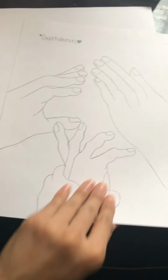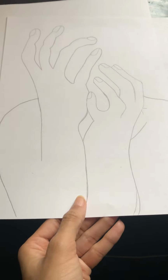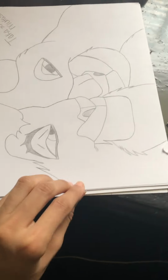Look at my hand gestures. I'm off the chain. Okay. This is backwards. This is some hand gestures. It's pretty awesome. Because I'm awesome. And this is pretty good. It's a lot of paintings that I start. A lot of these drawings, I turn them into halfway done paintings.